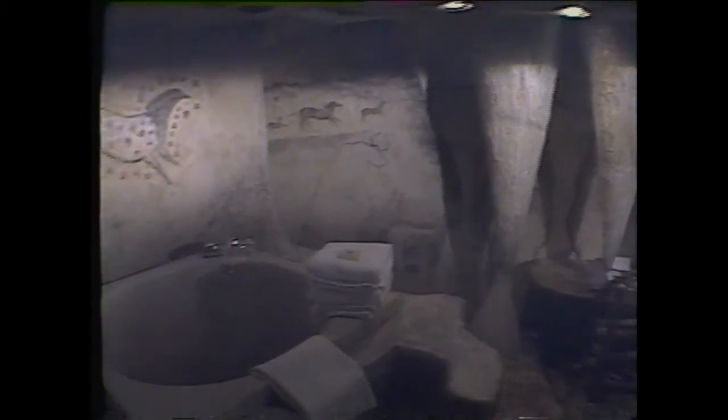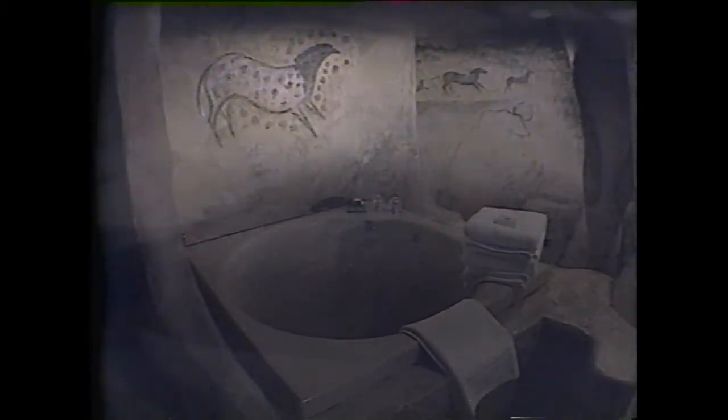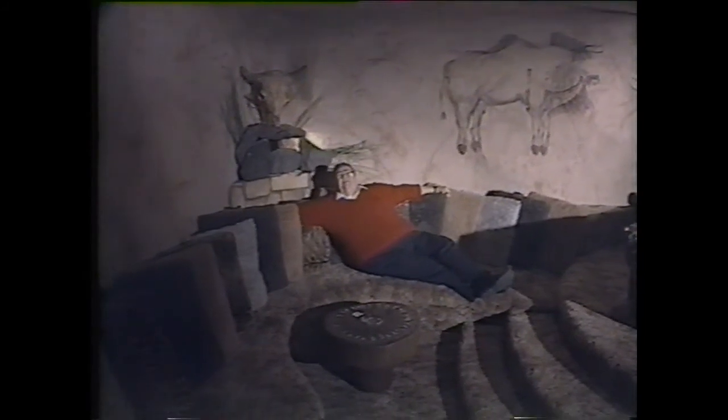And in a nearby rock pile, you'll also find a whirlpool bath to refresh you after a day of hunting imaginary saber-toothed tigers. And instead of rocks to recline on, how about this pillow-filled ledge? If the cave makes you a little claustrophobic, then how about this one that leaps into the future? It looks like a bedroom you might find on Star Trek.